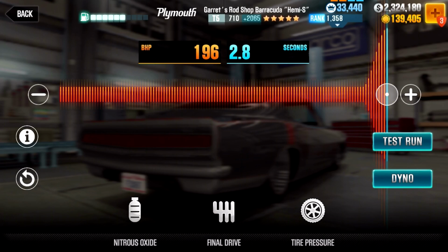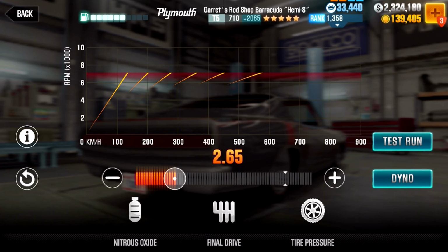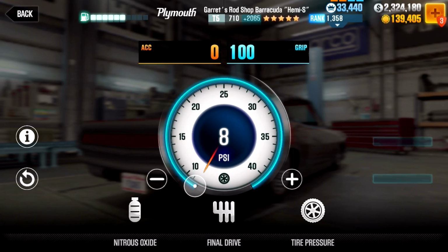The final drive here is not ideal, to be fair it could be more to the left to get high performance.